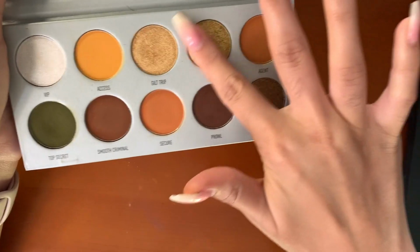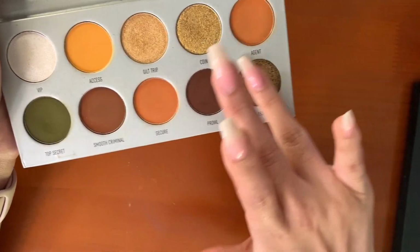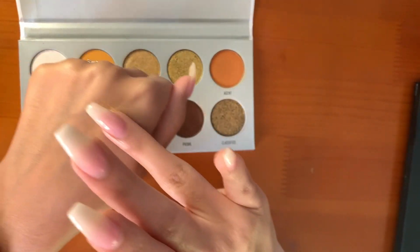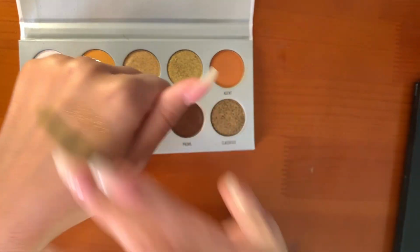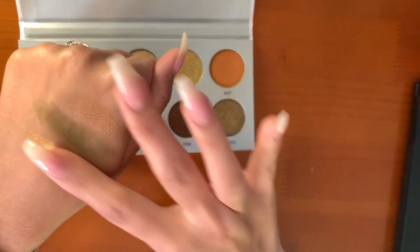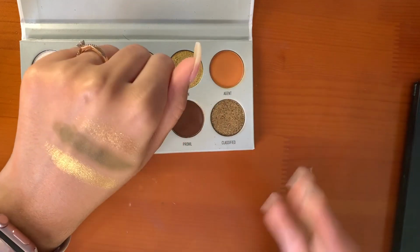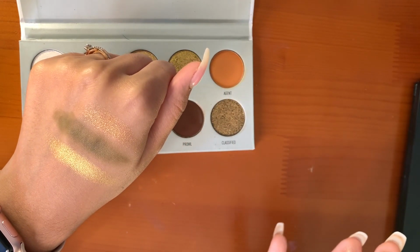What else is really nice in here? All the tones that I typically go for, clearly. It was kind of patchy for me, I'm not gonna lie. But I only used it once, like I said, so I feel like I have to give it more of a chance before I get rid of it.